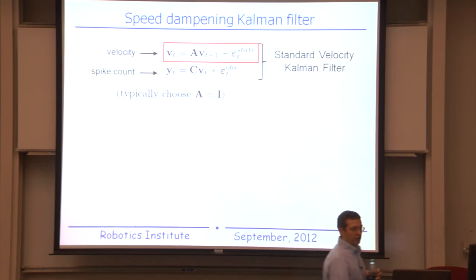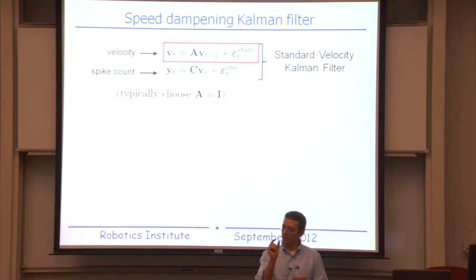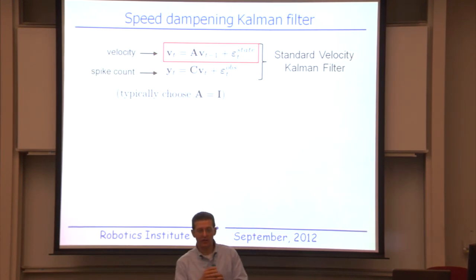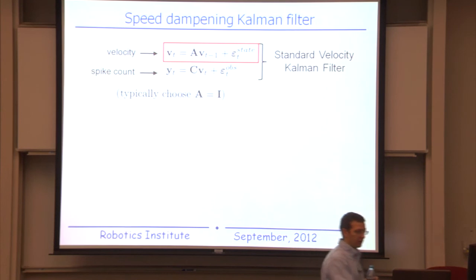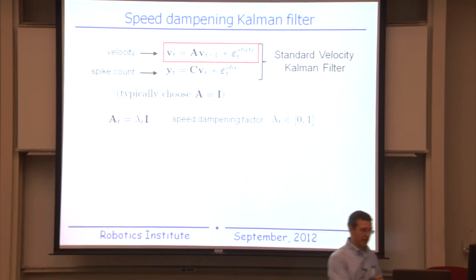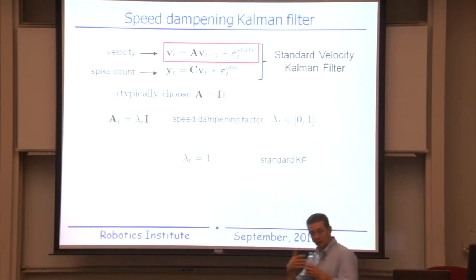All right. So typically in a Kalman filter, we have this. It sets up the prior for the system. The velocity that you're going to estimate on the next time step is constrained to be somewhat in the vicinity of the velocity that's estimated on this time step. And typically, for that matrix A, we use the identity matrix, which means the velocity ought to be centered on the velocity at the last time step. Well, what we do is we apply a speed dampening factor. And we make A a variable over time, where it's proportional to the identity matrix with some constant that varies between 0 and 1. Now, when that constant is 1, we get that standard Kalman filter.